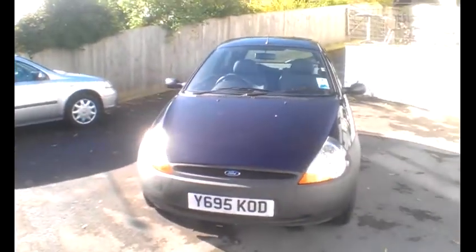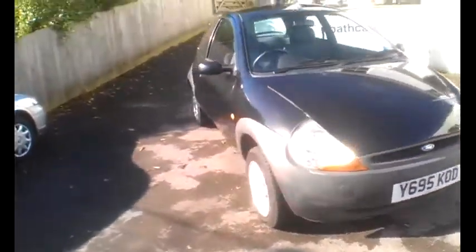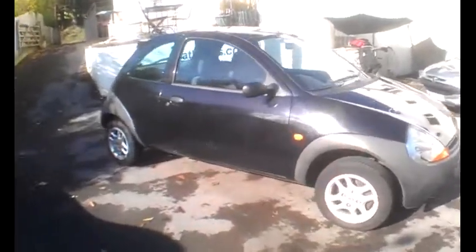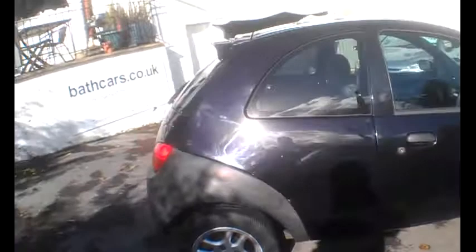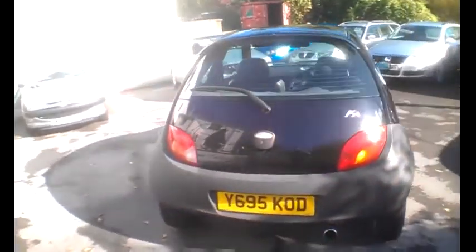My name is Neil from Bathcars, and today's car is the Ford KA, and this is the little 3-door 1.3. I think it's a base model but with alloy wheels, and it's metallic black in colour. It's done 82,000 or 83,000 miles, and it's a 2001 Y registration, and we've got some history and documents and a spare key, etc. for it.